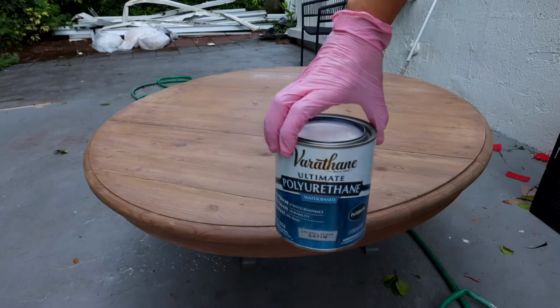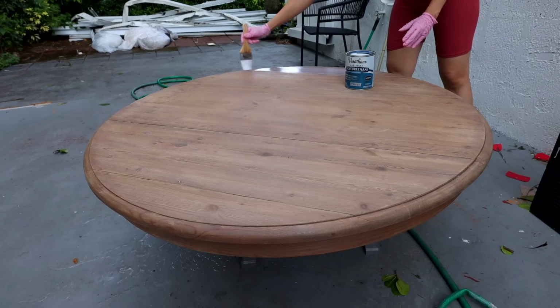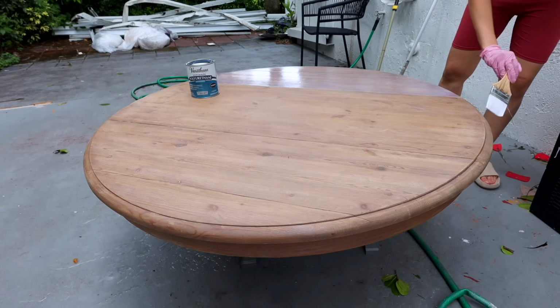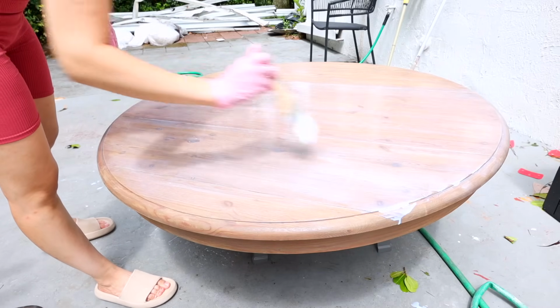And then once that dried down, I went in with a clear coat. This is obviously really important to do, especially with furniture that you're going to be using a lot. What's amazing about this product is that it goes on white, but it dries super clear. So I did 3 coats of this just to make sure it's going to be scratch resistant and waterproof. So the top part was done, and now it's all got to dry before I show you the final reveal.